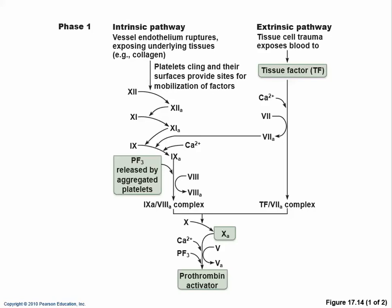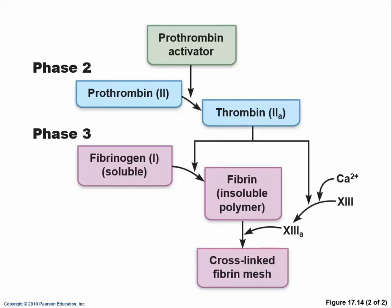In reality, most of the time, both of these factors are at work. Both the intrinsic pathway and the extrinsic pathway are happening more or less simultaneously. And again, it's a redundancy, because stopping a bleed is a very important thing. People that have different types of hemophilia have problems with these pathways. They eventually clot, but it takes a little bit longer. So once you get to the prothrombin activator by either pathway or both pathways, then the prothrombin activator turns prothrombin into thrombin. Thrombin makes fibrinogen become fibrin, which then forms a net or a mesh.